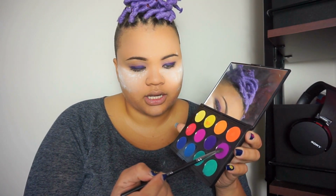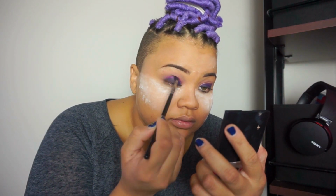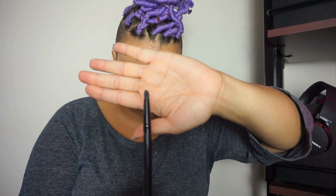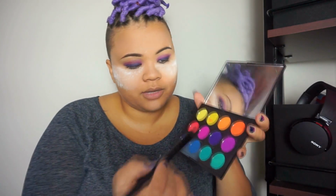So using my Morphe M507 guys, I'm gonna go back into the Creative Me No. 1 palette by Coastal Scents. And using this color right here, I'm gonna tap. Now going in using my e.l.f. eyeshadow C brush, going back into the Creative Me No. 1 palette, and I'm going to use this color right here that we just used to blend everything out.